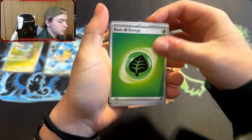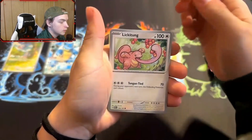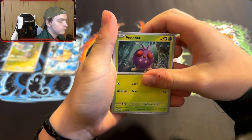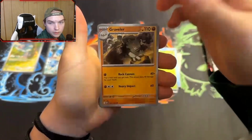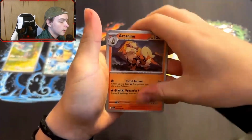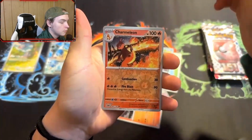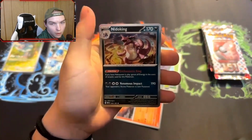Leaf Energy, Grass, or whatever. Rattata, Squirtle, Lickitung. I'm blanking. Venonat. Grimer or whatever. Protective goggles. You need these if you're doing science experiments, kids. Arcanine. Muk. Reverse Muk. Reverse Charmeleon. Charizard. Oh. Hollow Needle King.